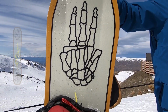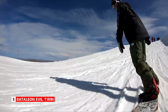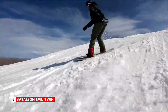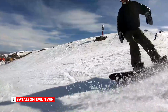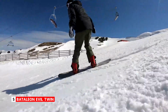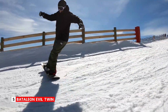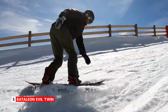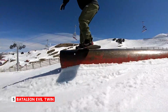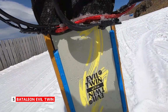The number 5 board on my list is the BATALEON Evil Twin. I mostly got to ride the Evil Twin in Cardrona, New Zealand, and the highlight of this board is definitely the 3BT. So BATALEON boards, they have the 3D technology in the nose and tail where the contact points or the edges are lifted up away from the snow, making this board feel very catch-free for spins, for doing butters, for hopping onto features, you just feel like you're not going to catch your edge. So definitely the highlight of the Evil Twin is that catch-free feeling. It's also a mid-flex, so very easy for doing butter tricks. Doing my butters in Cardrona, I could just very effortlessly do them because of the 3BT tech and the softer flex. But this board was also great on tubes and on jumps, and one of my favorite boards that I'm definitely gonna own again someday.